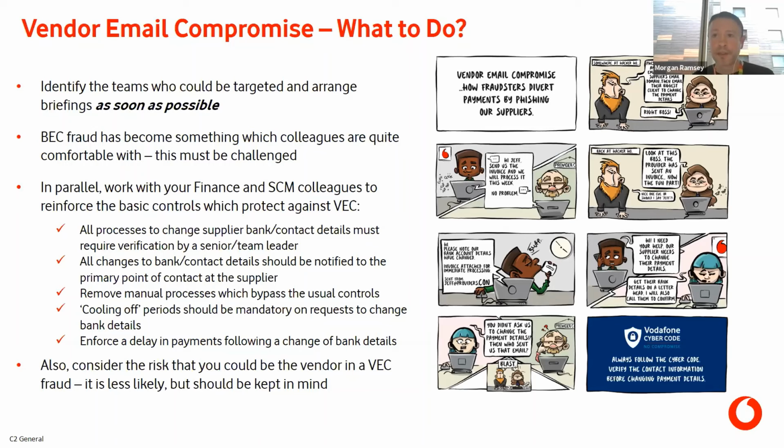There's some sort of process that exists for emergencies, and it's that kind of side process, manual workaround that will be exploited in a case like this. So again, don't just check the core process, make very sure that there isn't some kind of tangential process to that which could be exploited.